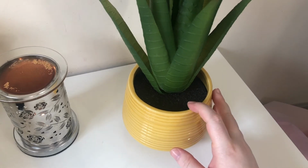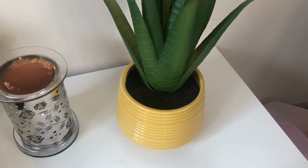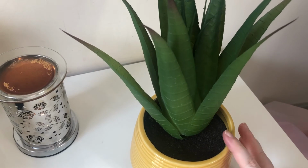So this wasn't what I was looking for, and they had something called a string of pearls, but it was out of stock, and that was the thing that I was most tempted to get, to be honest. And then I saw this, and this is an aloe vera.